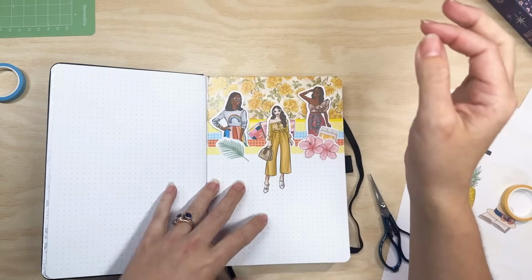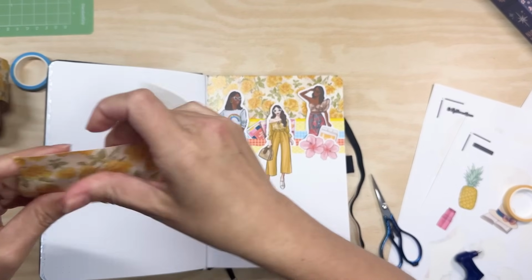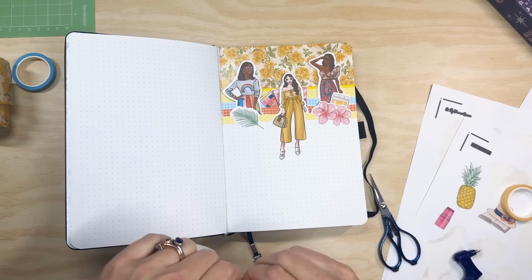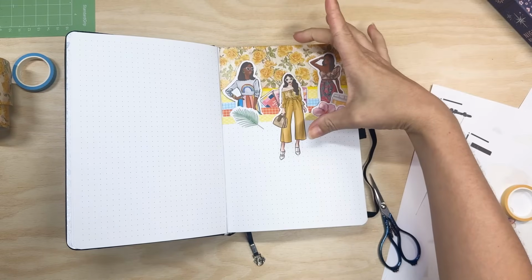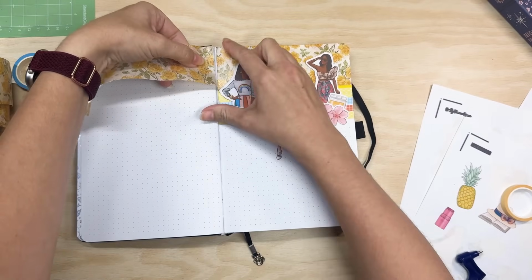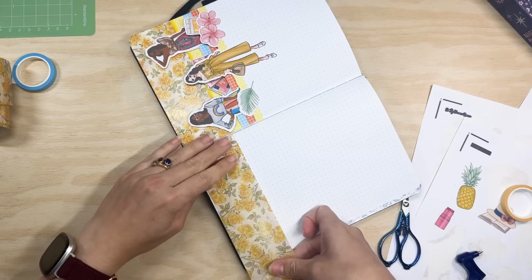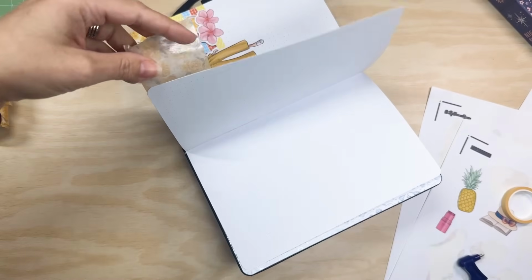Let's do this across here too, and then we can get to boxes and using the rest of the stuff. Okay. So the question is, this is very top heavy in what's happening. Do I need like a little thin line of washi tape at the bottom to just like be that balance for it before we even put down boxes? That might be a good thing. Okay, I'm trying to get this as close to the edge as I can. Let's lay down a washi tape along the bottom edge and see what it looks like.